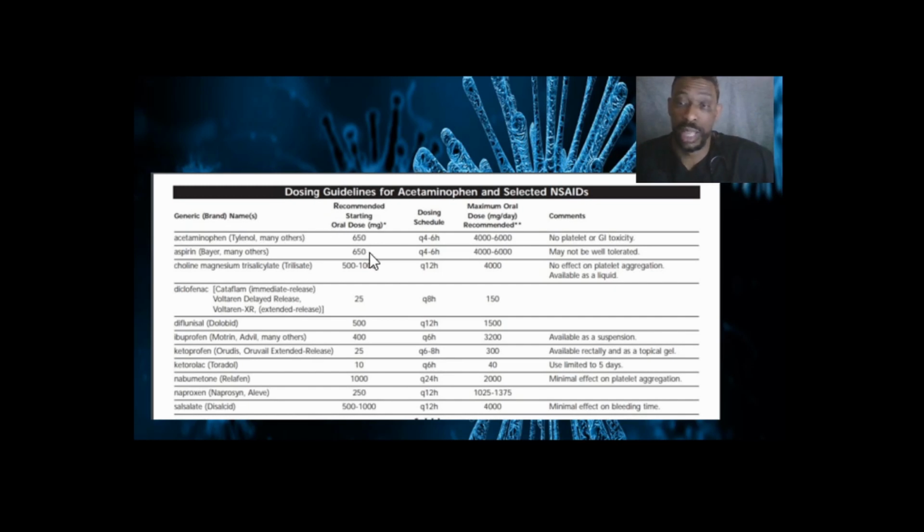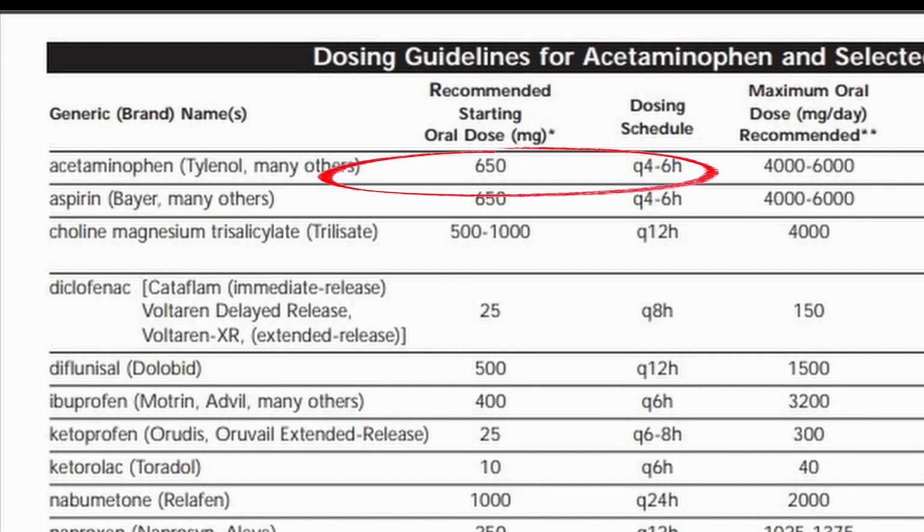Traditionally, Tylenol is something you start around a 650 milligram dose for an oral dosage, and if you use ibuprofen, it's normally around 400 milligrams. The maintenance dose for something like Tylenol is somewhere between 4,000 and 6,000, depending on if you have any potential liver issues in the past. For ibuprofen, the maintenance dose is somewhere around 3,200 milligrams. Clearly, those are the upper limits, not necessarily the desired limits of where you need to be.